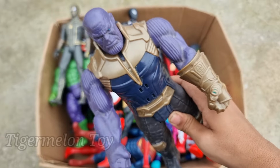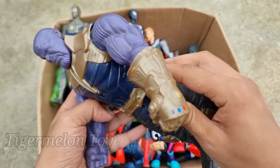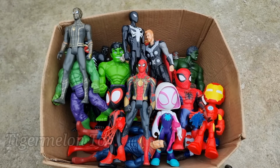Wow, guys, Thanos is super scary and super strong, guys. Look at the angry face, guys. Look at the golden gloves, guys. This is the very strong evil villain, Thanos. Wow, Thanos is very strong villain, guys.